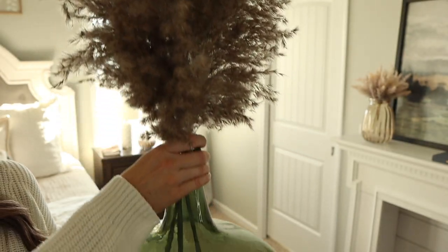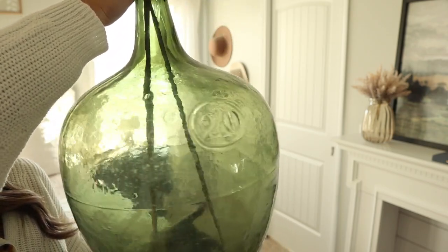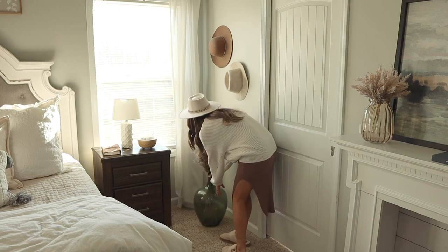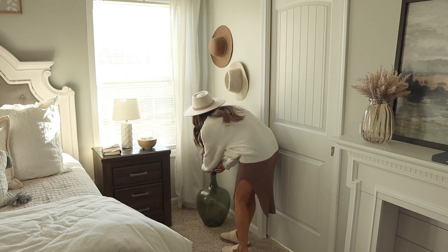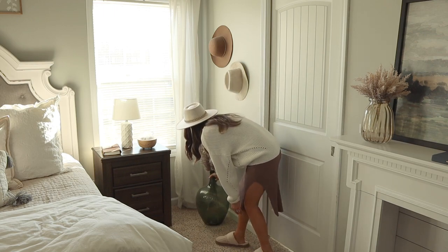I have some pampas grass in this antique vase, and I just love it. It's huge, so I'm going to place this in the corner of the room just for a little bit of texture, and I just love how that pampas grass looks.